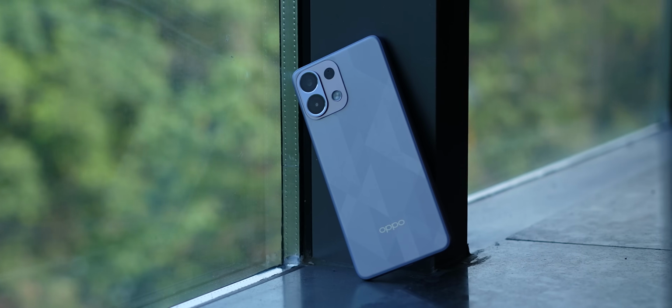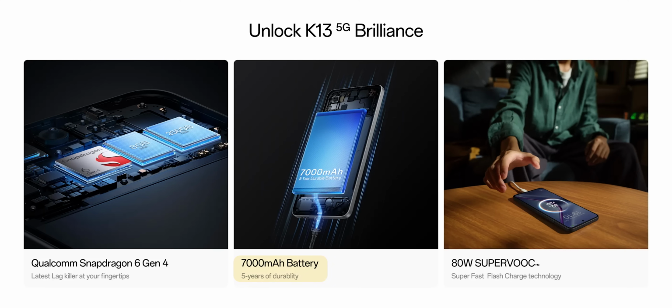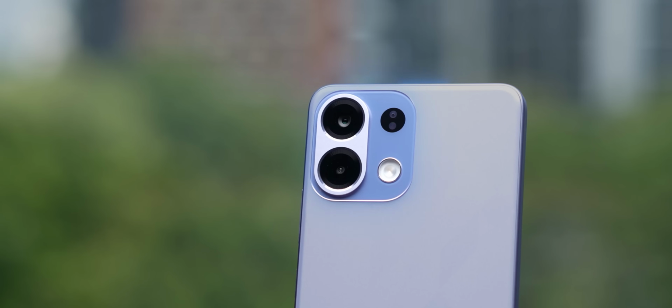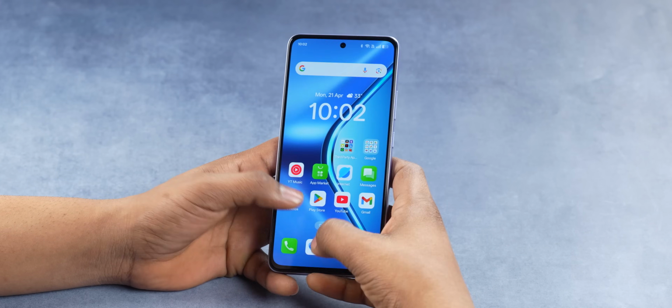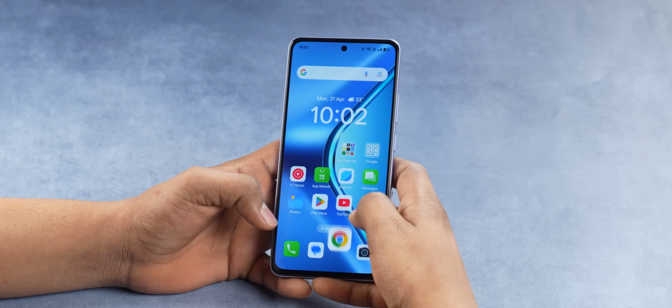So what you get is a nice looking design, which is also slim, and you get a 7000 mAh battery with 5 years of battery life longevity promise. You also get fast charging with the charger inside the box, by the way. You also do get a decently bright display. You also get a fairly decent set of cameras too. But most importantly, you get that excellent flagship grade software experience that you get with ColorOS 15 without the animations being cut out, which is the most important thing, because a lot of phones in this price range tend to do that.